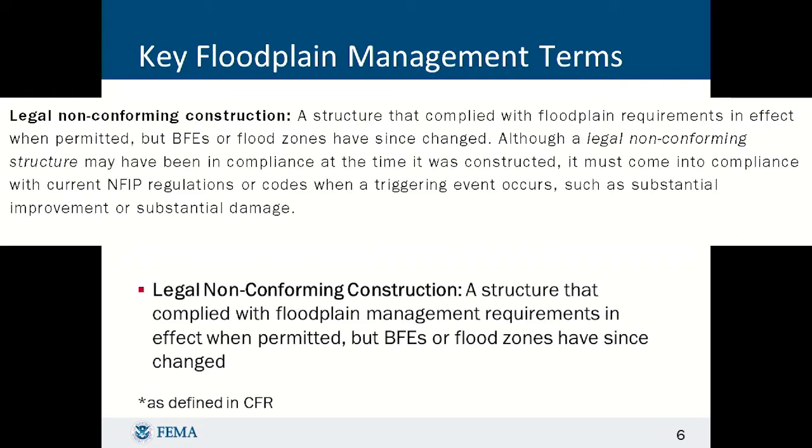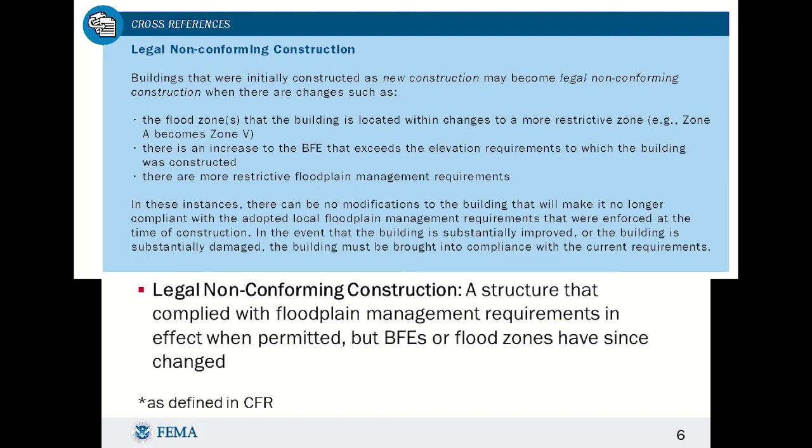The term legal nonconforming construction is not defined in the CFR and refers to structures that were initially built under existing floodplain management regulations as enforced by the community and become legal nonconforming when there are changes to those requirements. For example, the flood zone that the building is located within changes to a more restricted zone, say Zone A becomes Zone V, and the foundation, the enclosure, or the minimum elevation no longer comply with the new floodplain management requirements. There is an increase to the BFE that exceeds the elevation requirements to which the building was constructed, or there are just simply more restrictive floodplain management requirements.